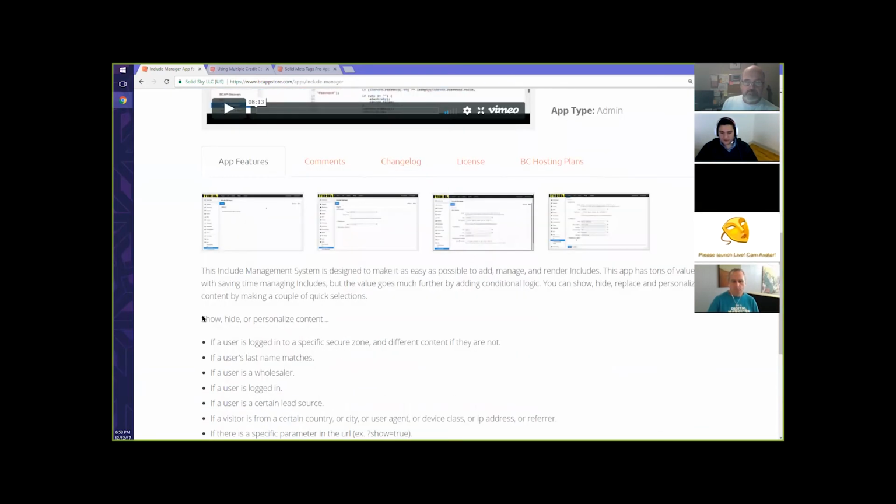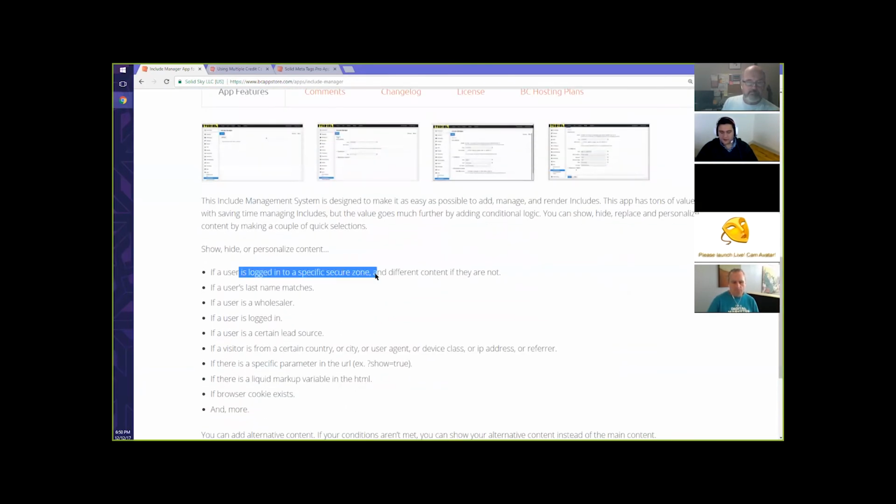This is great. Another thing that's great, just like getting logged into the specific secure zone, a lot of times people overlook how powerful that is for showing different content for people logged in and out. It's not the easiest thing to do. There are liquid snippets for it, but I think a lot of people think, I can't, it's not very apparent how to get the secure zone in a liquid variable to use in an if statement. This is one of those things that just makes it easy, and it gives you a nice interface in the back end. You can manage it all. Just a little bit nicer way to have your includes.